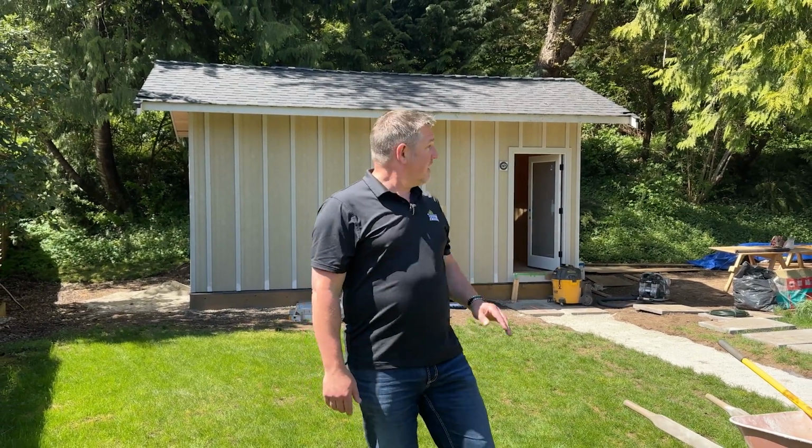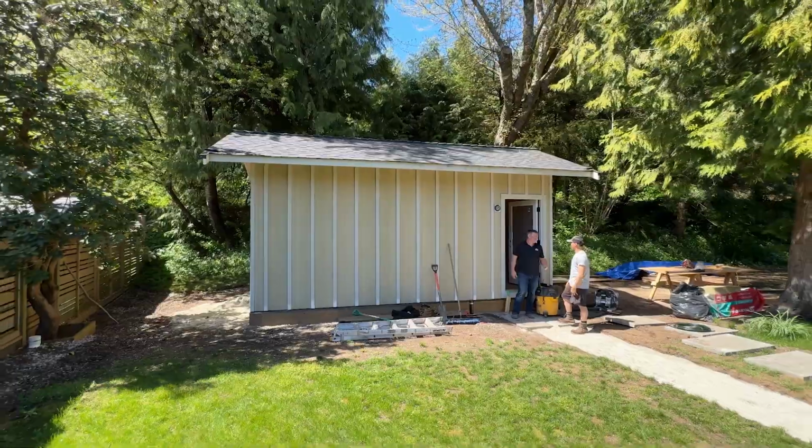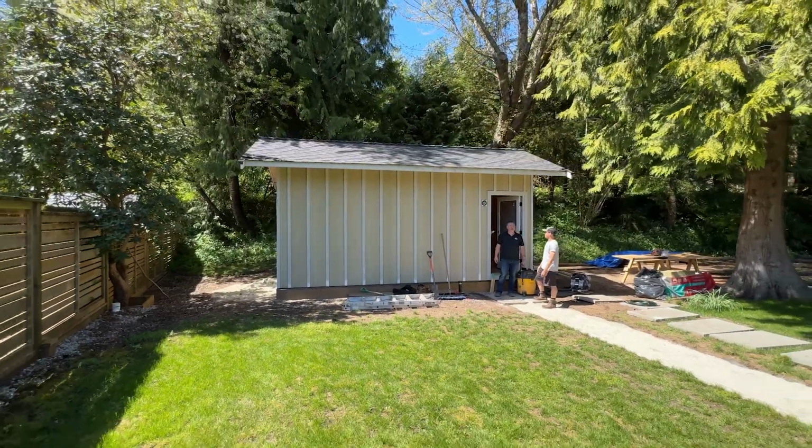All right, we are back at our Deluxe Shed. We are just about ready for paint, if not totally ready for paint. Let's go have a look and see where things are at, because this is the last video that we'll be taking here until we shoot the reveal video. But we're so close. Let's take a look.